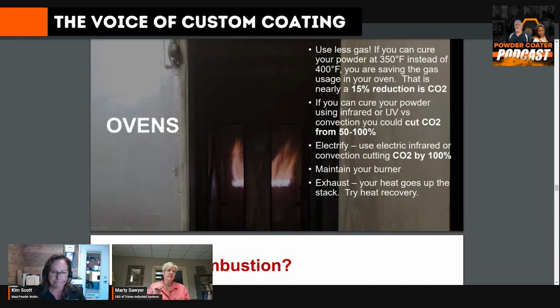So many old convection ovens are often terrible at this. The heat just pours out of the entrance and exit of these ovens because they just don't have a good design, or it's such a dated design that they're not doing a very good job of containing the heat you've already paid for. We want to keep that heat in the oven. We still have to do our recirculations.